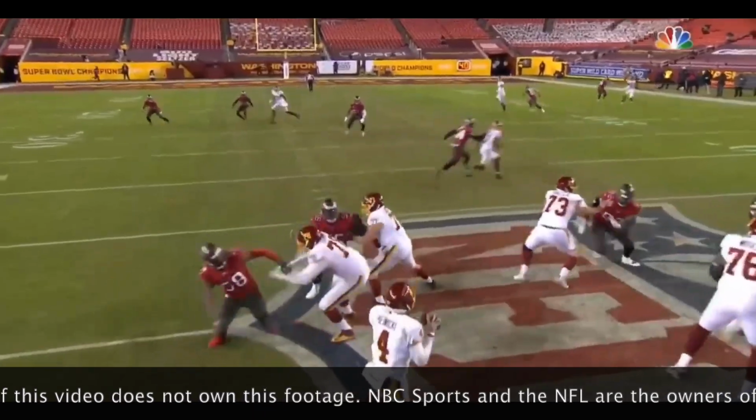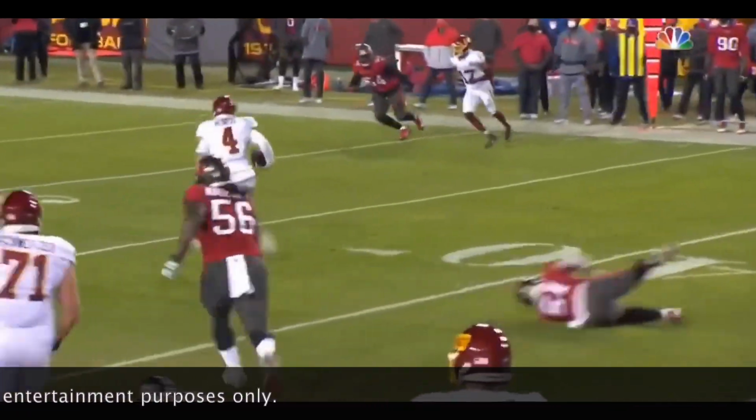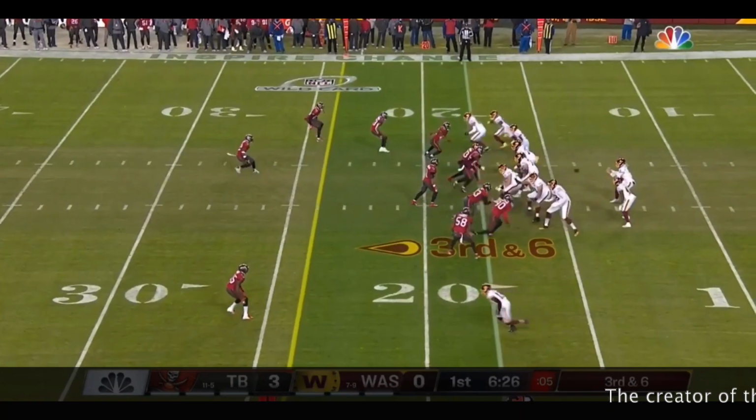You see, the pocket collapses, he understands he needs to go, he goes, and then he realizes that he's picked up the first down, and now he can slide, doesn't take the big hit.